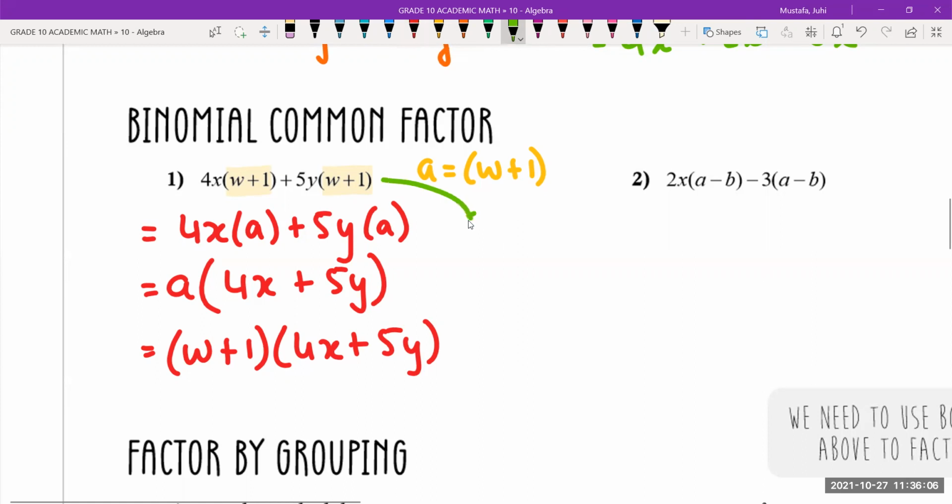Okay, so this is the other way. Remember how I said I showed you two methods? Let me show you the other way. This is the more advanced way. So if you don't understand what's happening, I suggest don't use it. Recognize that W plus 1 is common between both of these terms, right? Now I'm going to say, W plus 1 times what term over here will give me this first term? 4x, yeah.